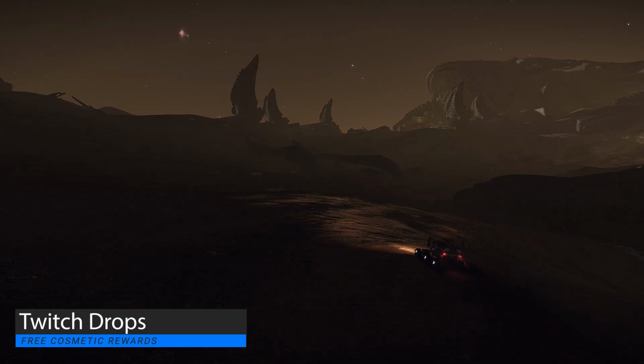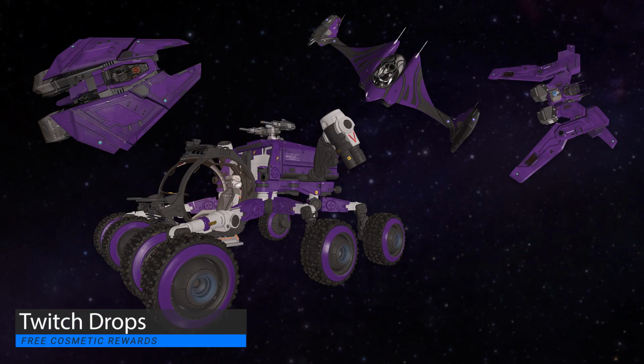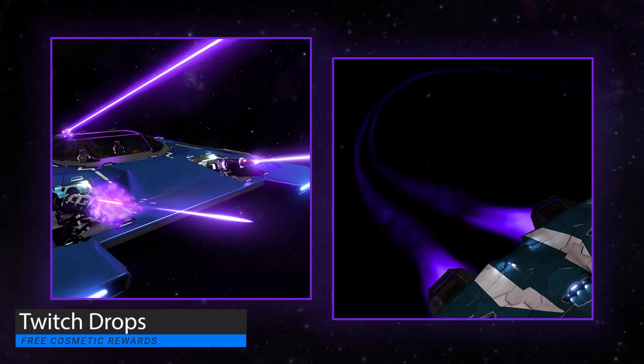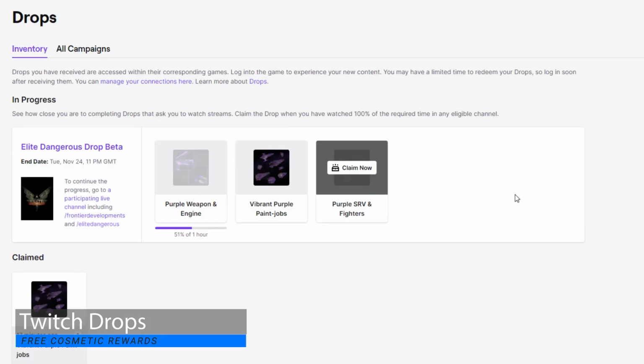Basically, for the livestream that was today, you could watch 15 minutes of a livestream for the vibrant purple paint jobs, 30 minutes for a SRV and fighter paint job, and 1 hour gained the purple weapon and engine colours. Now, once you reach the target time, the drop will be added to your Twitch account. This can then be later redeemed by linking your Twitch account to your Frontier account.